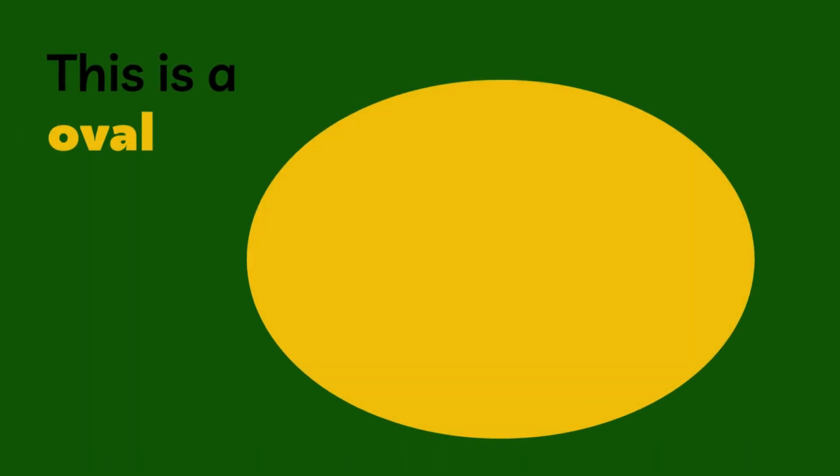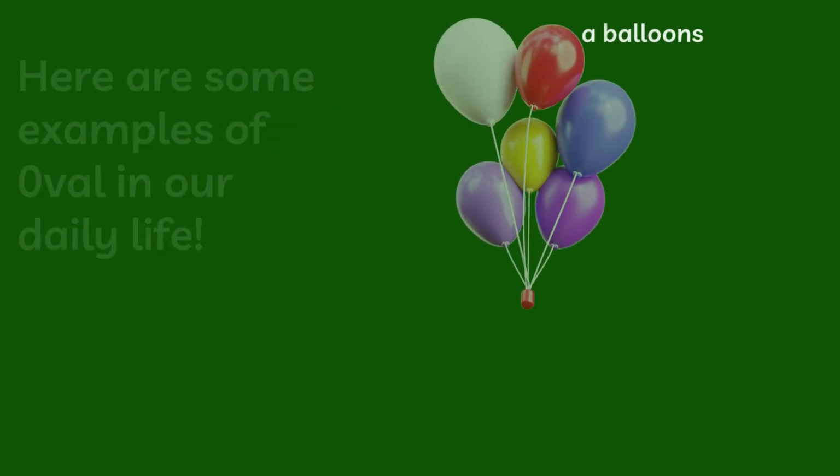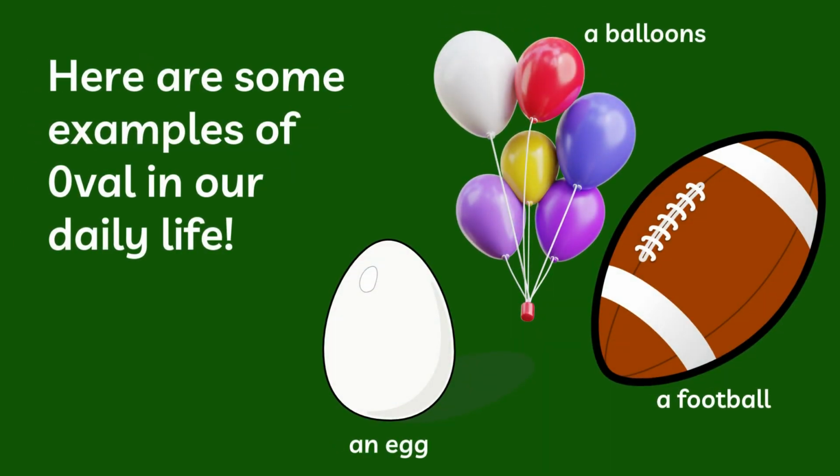Next, we have the oval. An oval looks like a stretched-out circle. Here are three examples of ovals: an egg, a football, balloons.